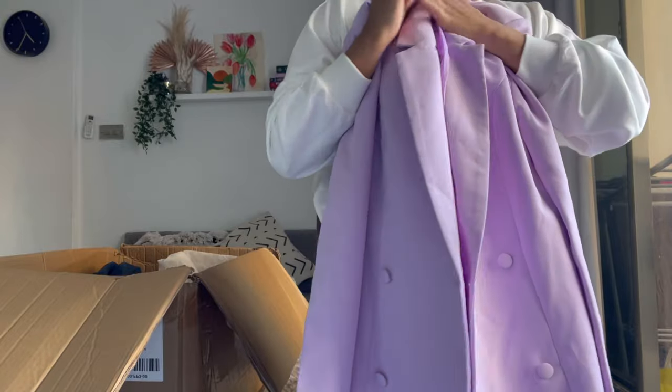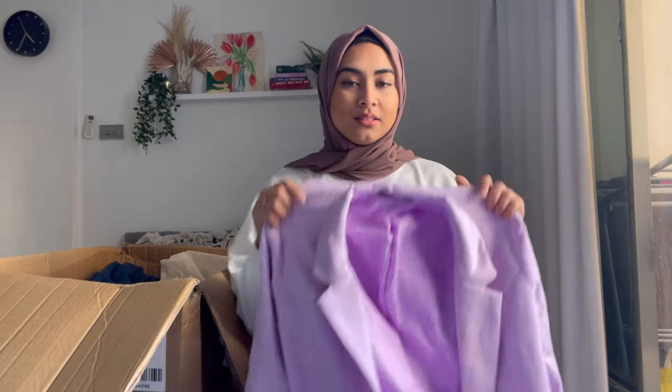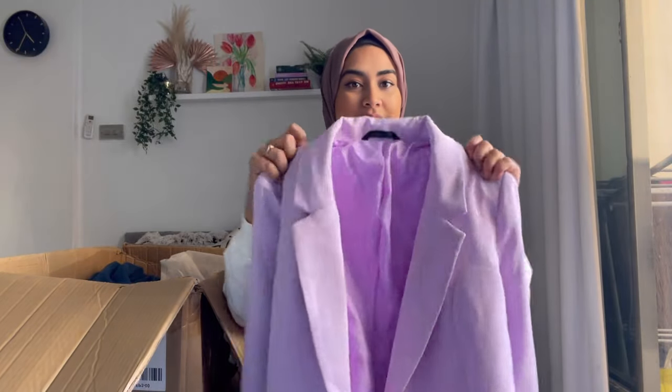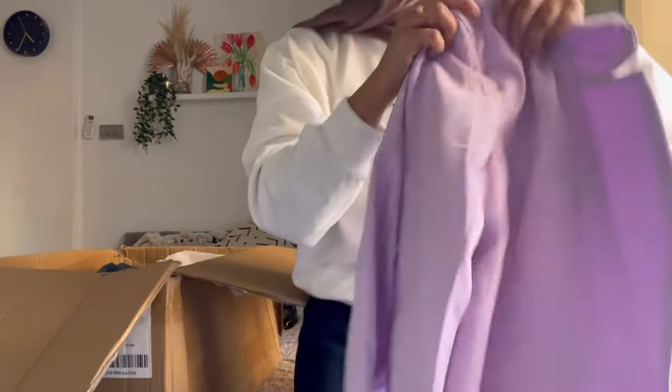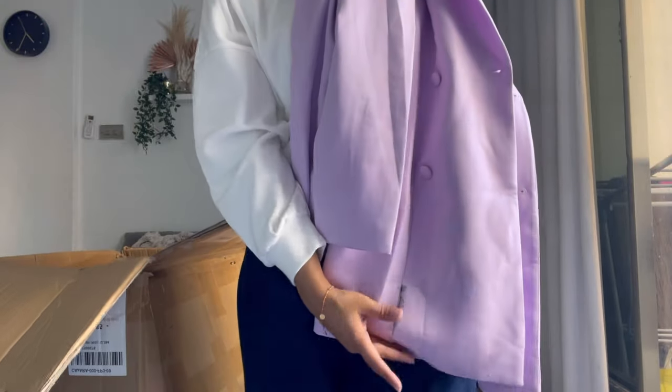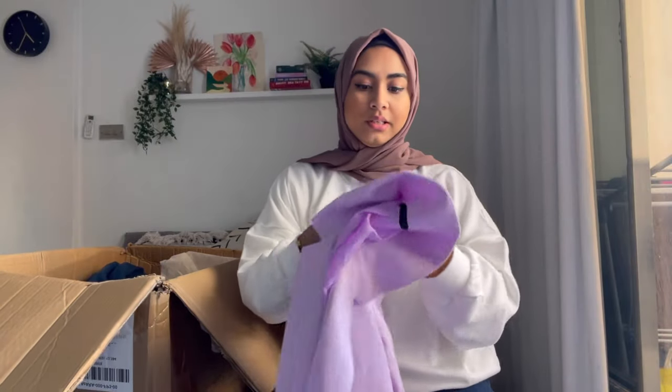Once again, the buttons are really cute. They're like really nice. And honestly, I'm thinking of getting like a lavender pants to go with this, to make it like a monochromatic outfit. But I don't know, I just really like this one. Get this one, guys. Also, this blazer is quite long. It's not a short blazer, it's like a blazer dress basically. So it comes down to here, which is quite like good for me when I'm wearing hijab and stuff.